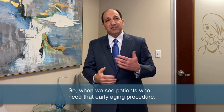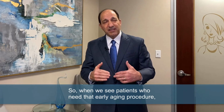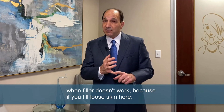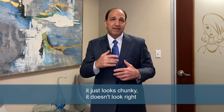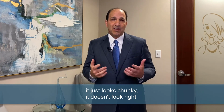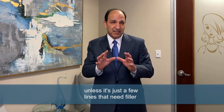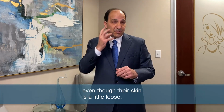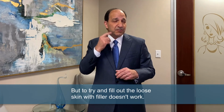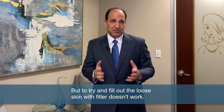So when we see patients who need that early aging procedure, when filler doesn't work, because if you fill loose skin here, it just looks chunky. It doesn't look right unless it's just a few lines that need filler, because some people do need filler, even though their skin's a little loose. But to try and fill out the loose skin with filler doesn't work.